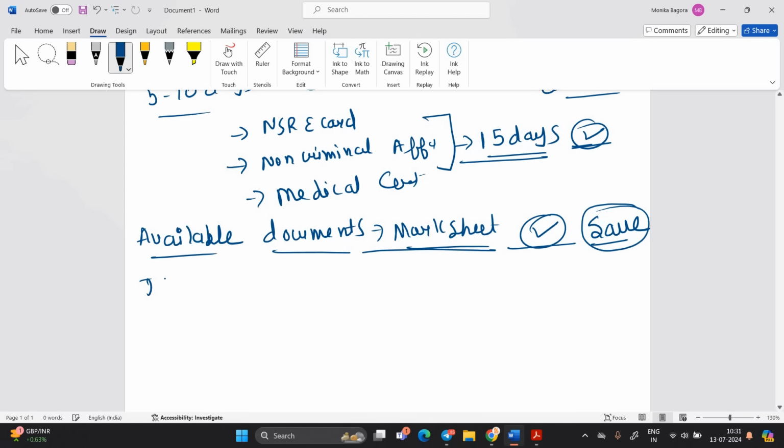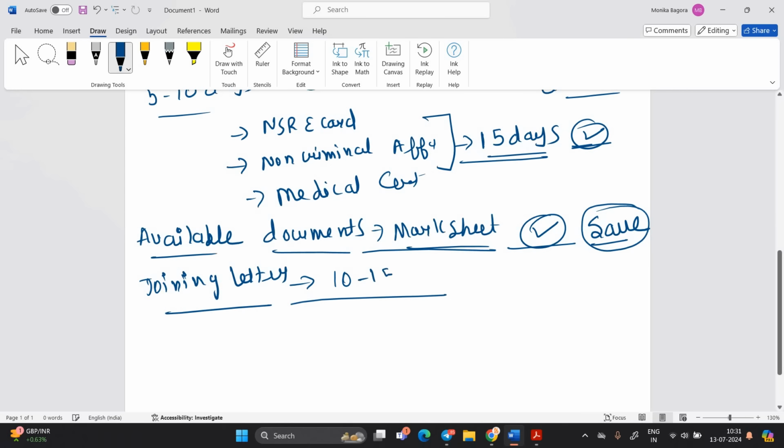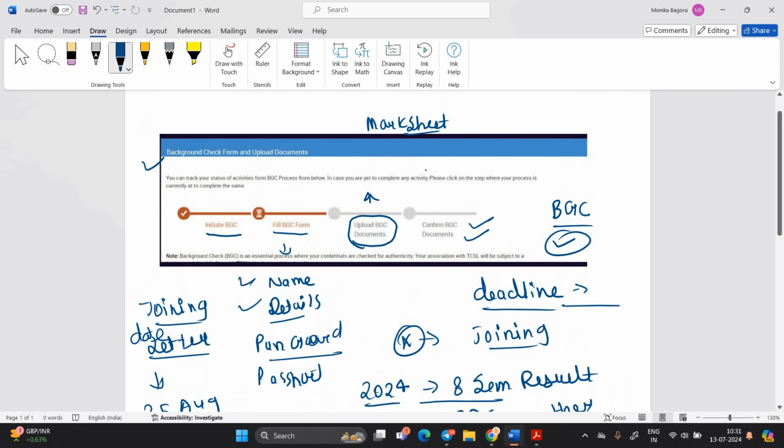Okay, and when you get your joining letter, before 15 days or 10 days, you will get a time of 10 to 15 days in which you have to submit the remaining documents. The remaining documents are the NSR e-card, non-criminal affidavit, and medical certificate. So just understand one most important point. You have to just save the documents that are available as of now. If documents are not available, they will be available in the next 10 or 15 days.